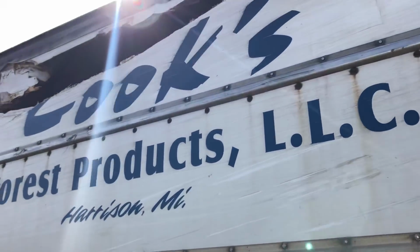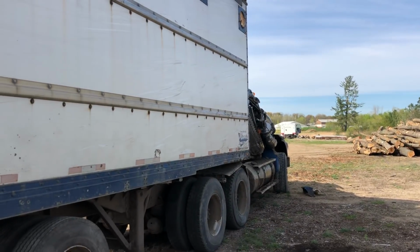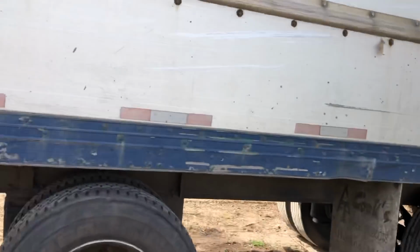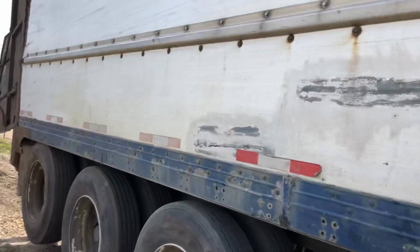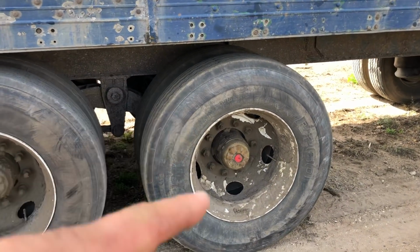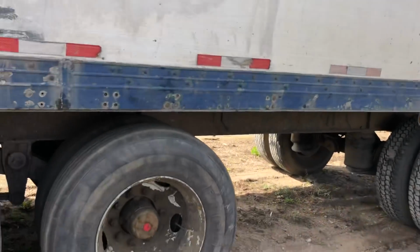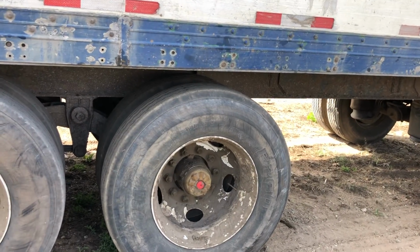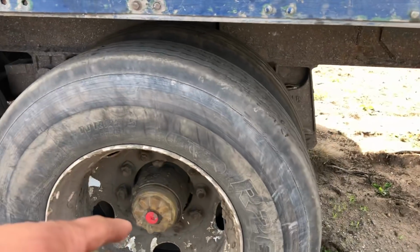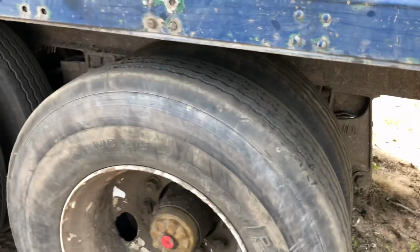This old trailer here has been through a lot. It's an older trailer, an older truck. This is the truck. That's the hub that just went out of it. Remember that video where the bolts broke and this had one bolt in it? That's the hub and the new rims that just got replaced. That's why there are brand new retreads on her.